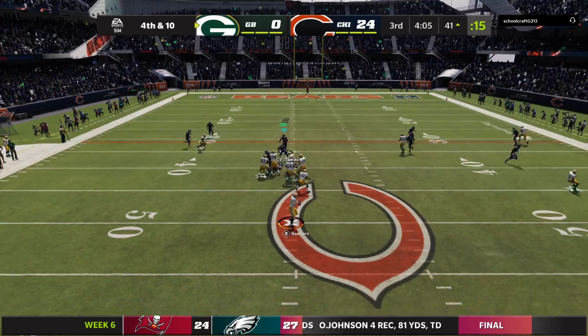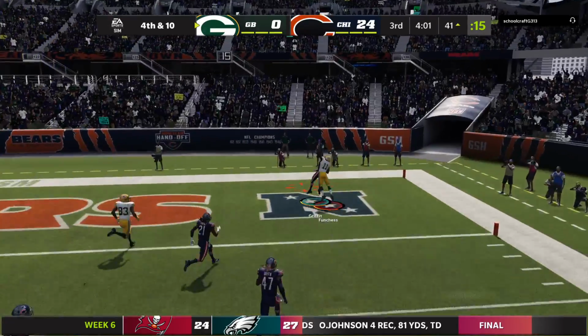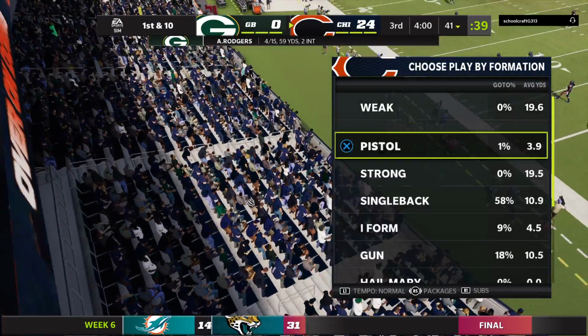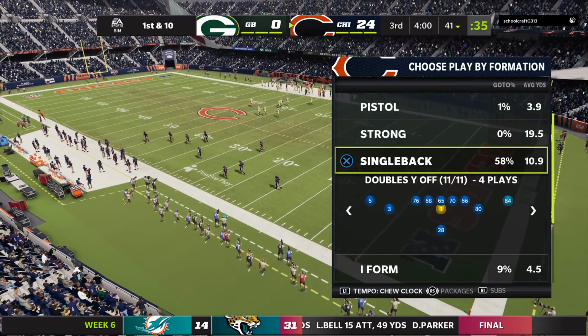On play action, now Rodgers. He's going to let this go, back of the end zone. And it's knocked away and incomplete. The Packers unable to pick up the first, and the Bears will get the football back.